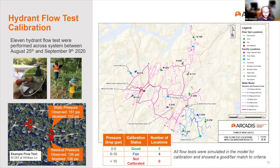During the test itself, we do want to see an observed pressure drop of a certain rating. Depending on if you look at NFPA versus AWWA, that value is a little bit different. It's like 20% or 10 psi. And so that would be the 151 to 139. So we're seeing a pressure drop in the residual hydrant based on whatever's flowing, and I don't have what that flow rate is. But that's just a test criteria, so to speak.